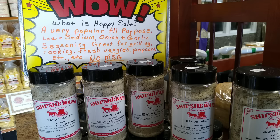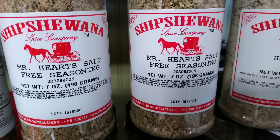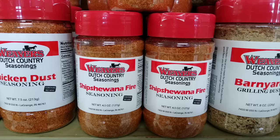They carry a lot of different salt. Here's a Shipshawana, a happy salt. But, you know, I also try to find different spices on this channel. This one says Mr. Hart Salt Free Seasoning. So they have some heart-healthy things in there for those of you on a low-sodium diet. And then they carry the Weaver's Dutch Country Seasonings. On this particular day, I found a Shipshawana Fire, which I have not shared before.